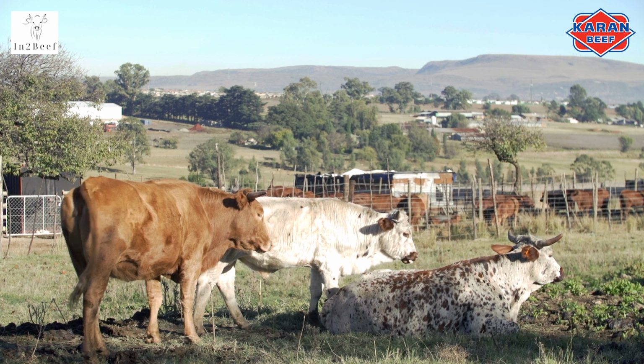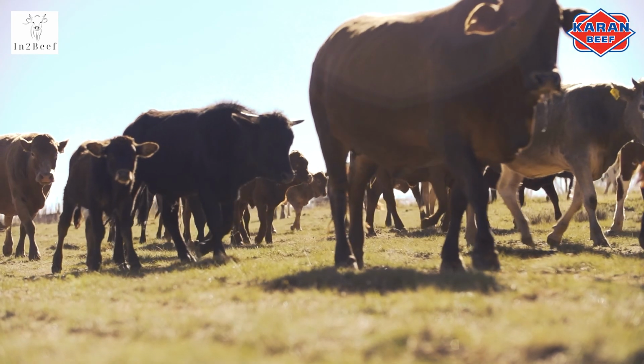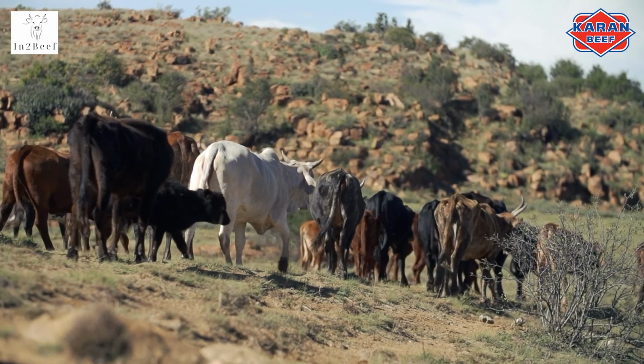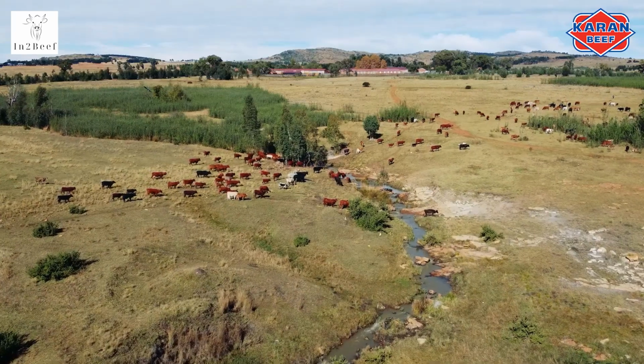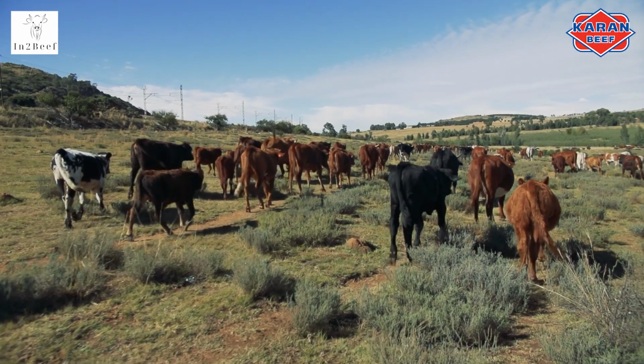Choose the system that is best suited for your environment and setup. If you are on rough terrain and animals are expected to walk far for food and water, you may want to choose a smaller animal that is built to walk long distances.